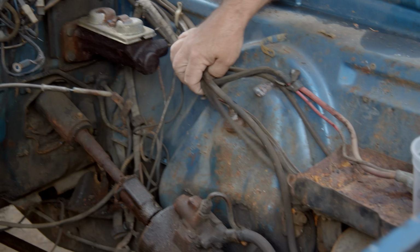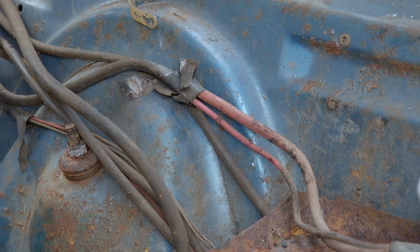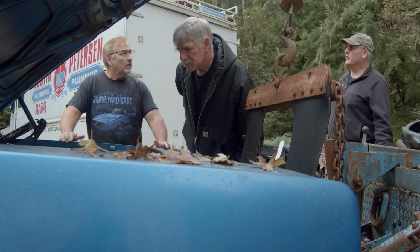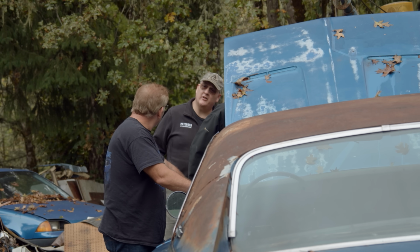Pretty solid, pretty clean. Doesn't look like it was ever stuffed. Rails look nice. Where'd this car come out of, Brian? If I recall, it came from Sweet Home originally. Oh. So I suspect that the original engine probably ended up at the Albany swap meet.